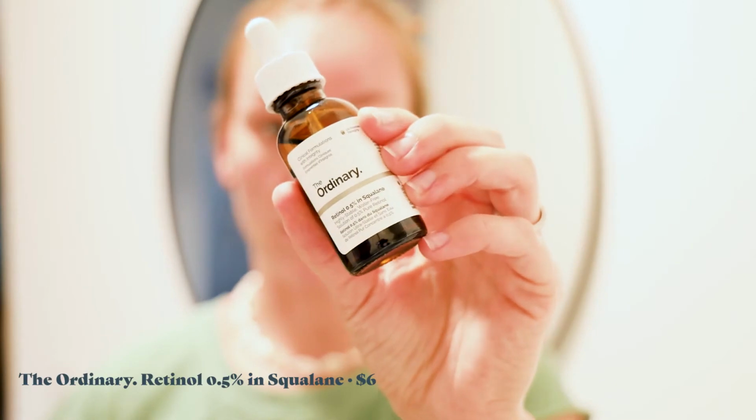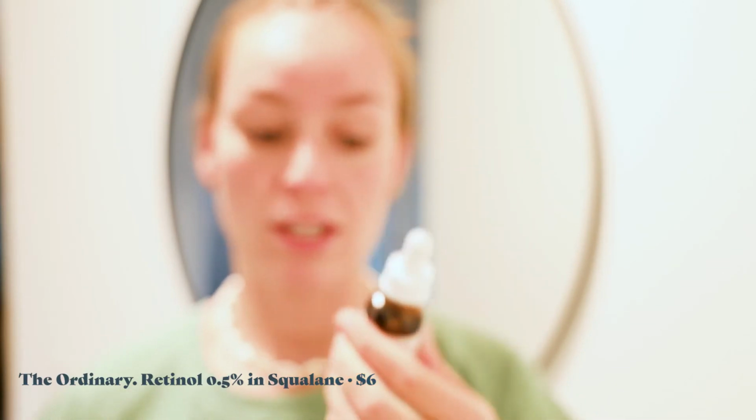I am using Retinol by The Ordinary 0.5% in Squalane, so it's nice and easy and soothing on the skin. I started using this once a week, trying to introduce it slowly into my routine, and now I'm taking it in turns with vitamin C. So one night I'll have the Retinol, and then the next night I'll have vitamin C, and usually I do that 2-3 times a week, have an off day, and then Sunday is my exfoliating day, which I'll show you.